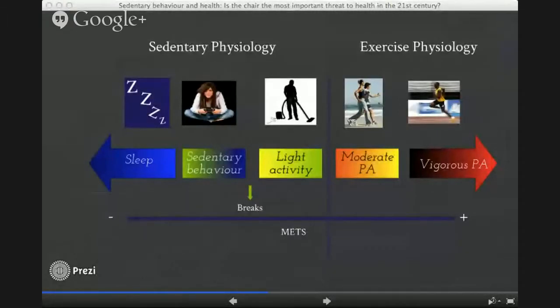But actually, although the benefits of moderate to vigorous physical activity are unequivocal and the current recommendations are based on sound science, there is accumulating evidence that just concentrating solely on how much physical activity somebody does may overlook an area that's of fundamental importance to metabolic health, which is sedentary behaviour.